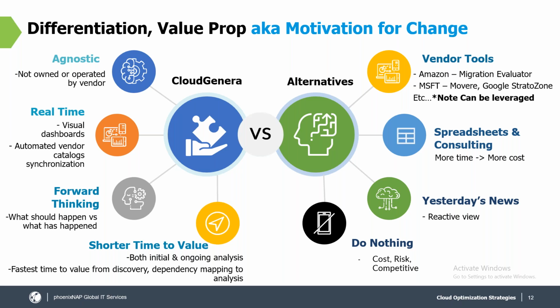Also, due to the nature of these tools and the effort required to take those tools and then map them to something that's actionable for your customer, the output's usually yesterday's news. It's a reactive view that may not be informed as well as it could be with regards to what's available in the market. Conversely, what CloudGenera offers is an agnostic way to perform this analysis. No bias towards venue, vendor, or outcome. Second, thanks to CloudGenera's data service, you can provide your clients real-time visibility into the needs of their applications and assist them with the governance around how those applications map to service providers and technologies that they authorize for use.